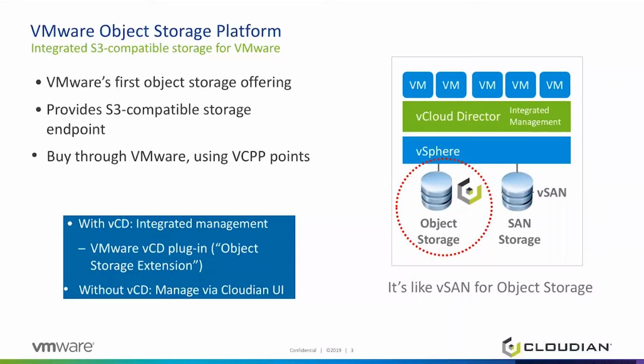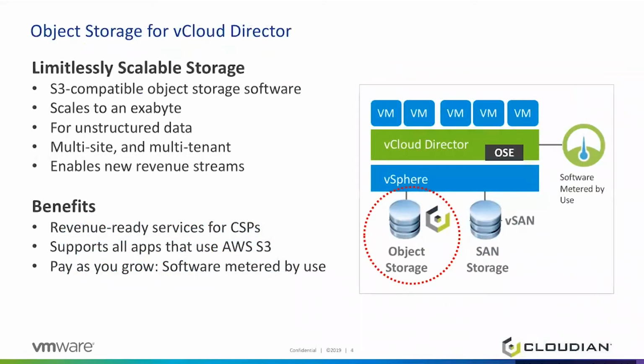If you're not using vCloud Director, it's still something you can absolutely make use of. Cloudian has many customers who are VMware service providers and have been for years who use Cloudian without vCloud Director. And it's accessible as any other storage device would be. The only difference is you don't benefit from the integrated management that vCloud Director provides. But this is something you can use either with vCloud Director or without. So what does it do? Well, it provides S3 compatible storage either on hardware you have or on hardware that's external to your cluster.